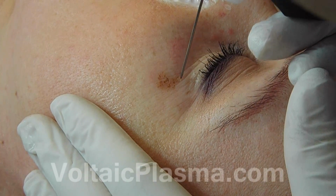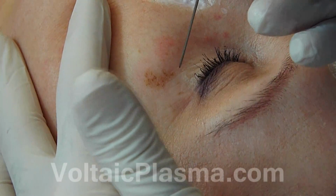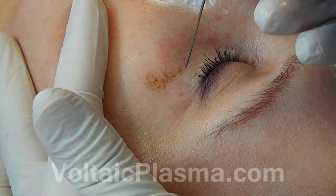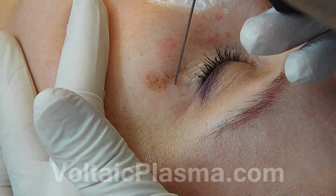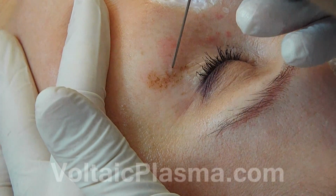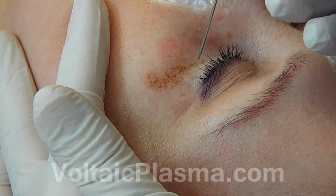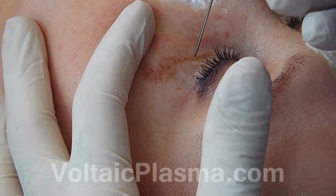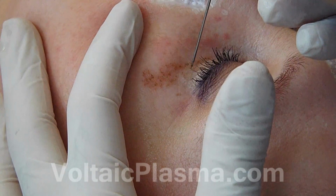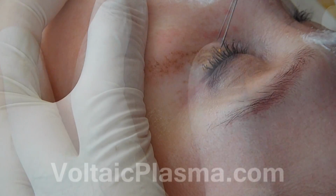In this other video, we can see another experienced user performing a mild treatment for under-eye skin tightening. This video will also serve to explain another important concept in the utilization of Voltaic arc for skin tightening. The spots should be applied only in between the lines and not on the wrinkle folds themselves, because applying the spots on the wrinkle folds themselves could worsen the appearance of the fine lines.